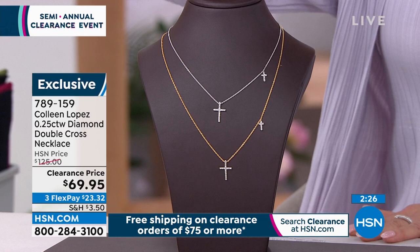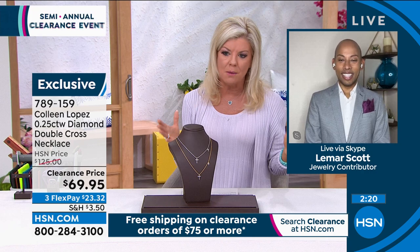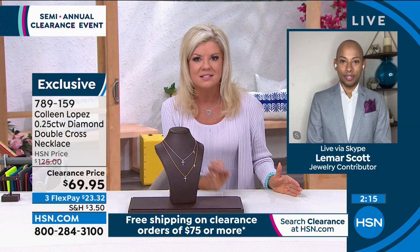Okay, so we have either the gold or the silver in both. It's a 2.5 minute special or sell out. Lamar, what a wonderful twist on a beautiful cross pendant with the way that Colleen just added that one little cross. I love that.